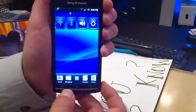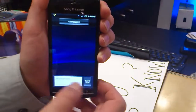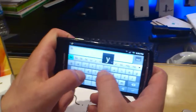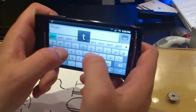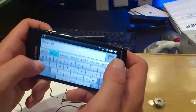So I'll show you how to do messaging. Say I'm back in Timescape, right? I want to make a quick message. I'm going to press new message. I'm going to write my message. I'm going to write... oops.